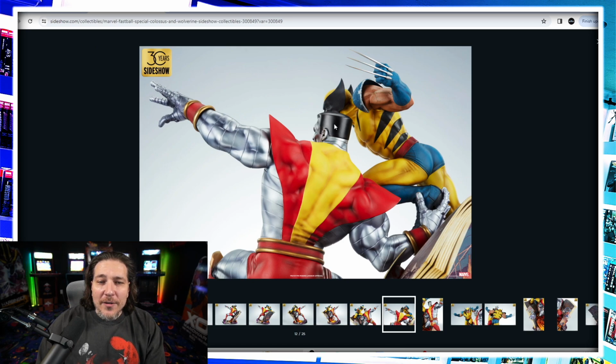Pretty plain details as you would expect with Colossus. Not much going on with the hair. Pretty smooth on the costume on both characters. You do have some kind of folds along the seams here.